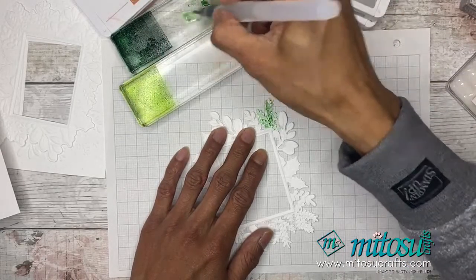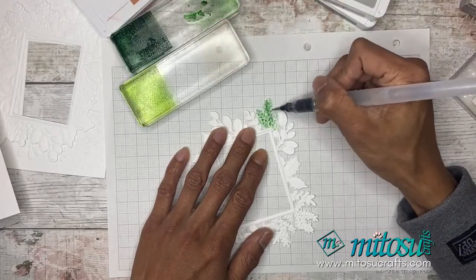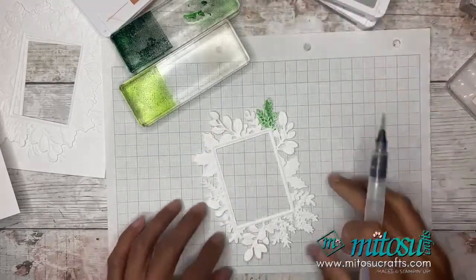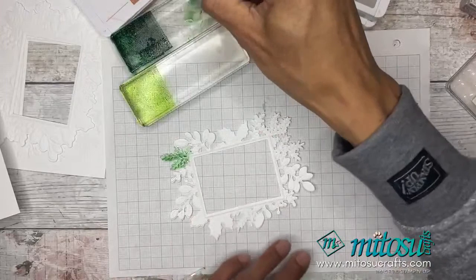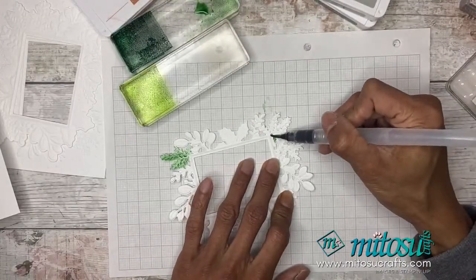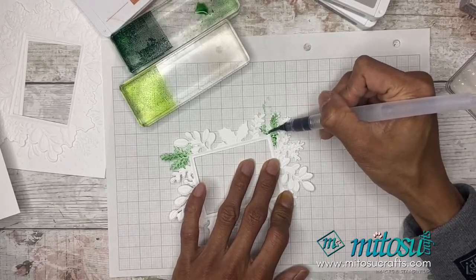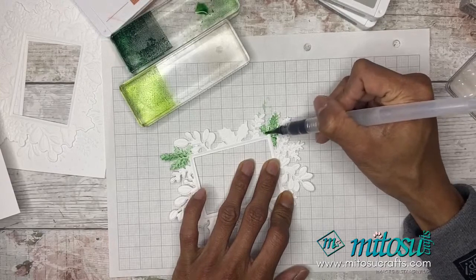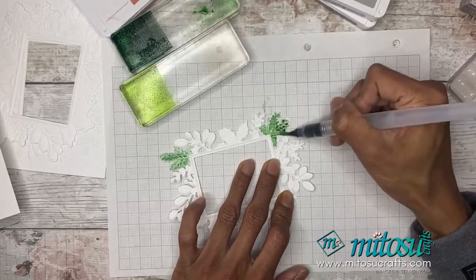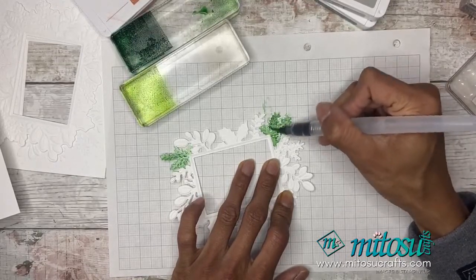Anyway, to me, it's that many. Probably be better on a silicone craft sheet. So I'll do the same. I'll just keep the same ones here. And I do just want to keep it just a wash. You can add more shading to it if you want to.